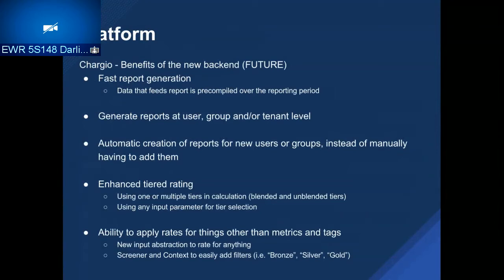And also using any input parameter for tier selection will be possible. The rating is going to be extremely flexible because you can rate on things other than metrics. Pretty much anything that's in the database for a resource that's being included on chargeback, you can add a rate for. And actually, that was the next bullet. Okay, next slide, please.